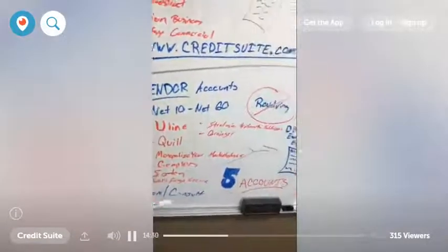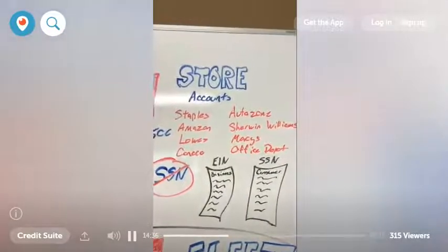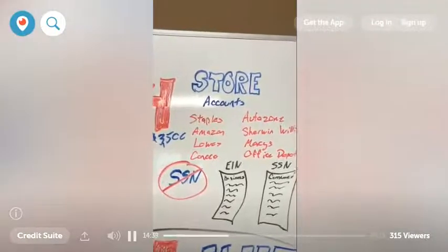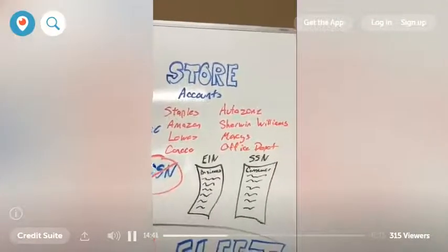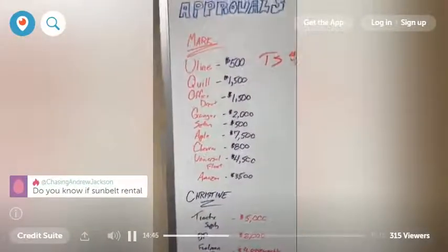So you get 5 of these accounts, you make sure they report. You can then start going into most major stores and start applying for credit. Staples, Amazon, Lowe's, Sunoco, AutoZone, Sherwin-Williams, Macy's. Look, they all offer business credit accounts. These are accounts and real approvals from people.